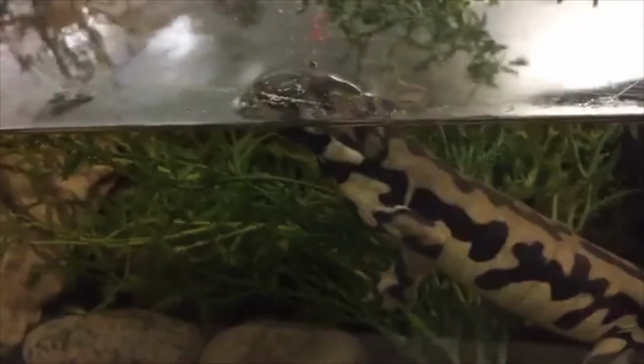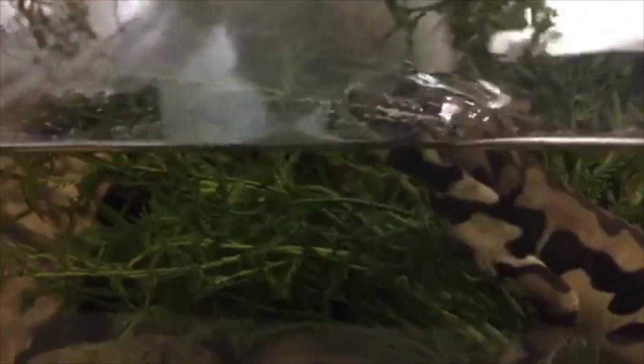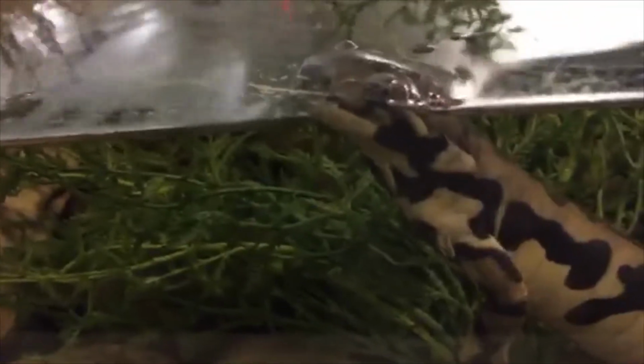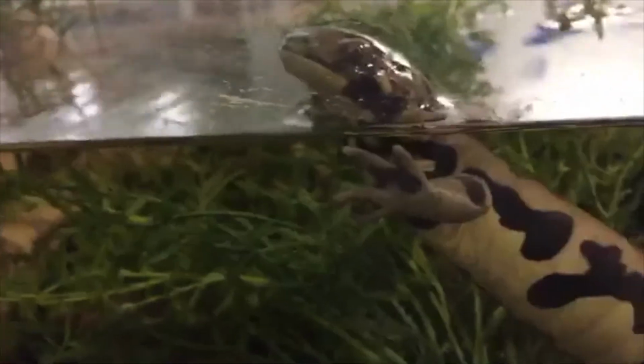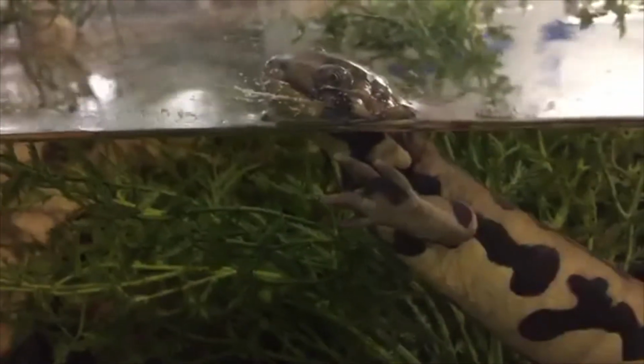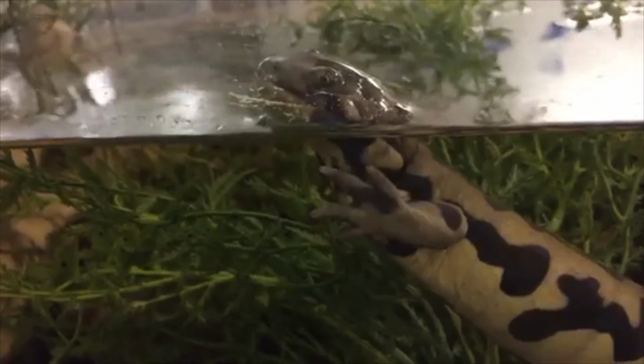So salamanders are kind of like turtles. They are always hungry. They will always take food if I have it to offer. Today they are going to get giant mealworms. So sometimes they'll get just regular mealworms, sometimes they'll get crickets, sometimes they get baby mice. So when I give them giant mealworms, I do cut the heads off of them because giant mealworms can actually bite.